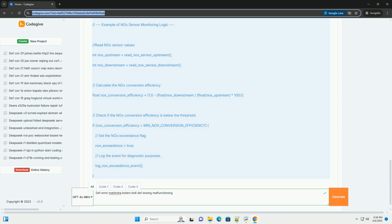U010E: lost communication with reductant control module. P2047: reductant injector circuit open. P2048: reductant injector circuit short to ground. P2049: reductant injector circuit short to voltage. P203D: reductant level sensor circuit high. P203E: reductant level sensor circuit low.